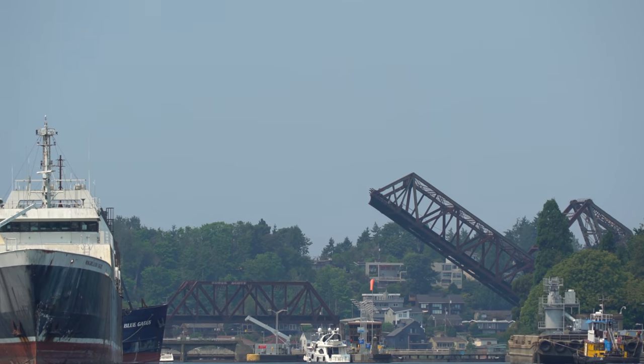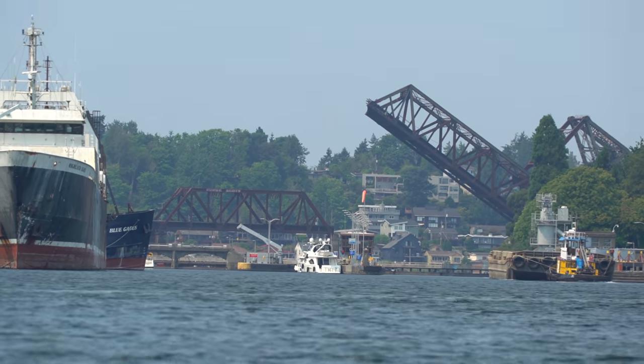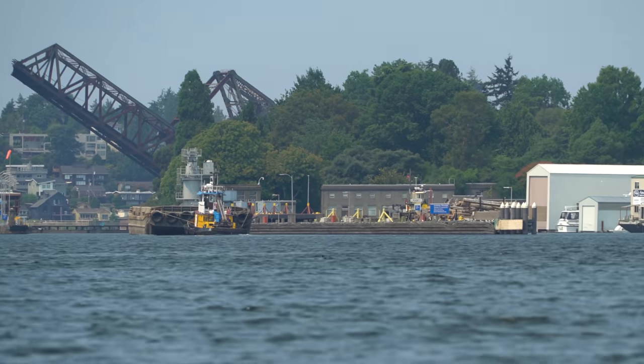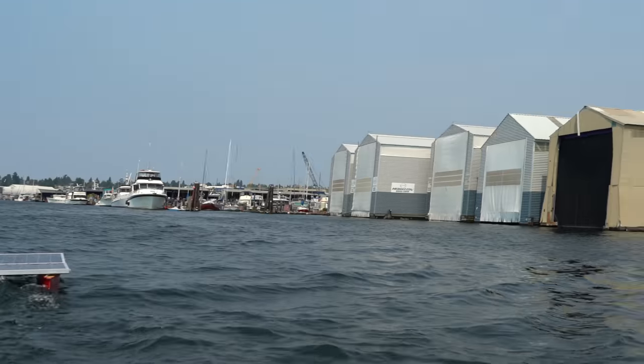So our final destination is now in view. The Ballard Locks are up ahead. If we go through there, we'll be in the ocean. So we're gonna turn around right by the Ballard Locks. And then it'll be downwind, unless the wind changes, which I would not be surprised.